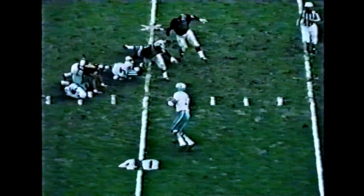2nd and 10 now on the Steeler 33. Slow motion, the fake draw. The Steelers came with a blitz, but Dallas looks like they've handled it. Meredith has a lot of time this time. He's going for Reeves, his fullback.